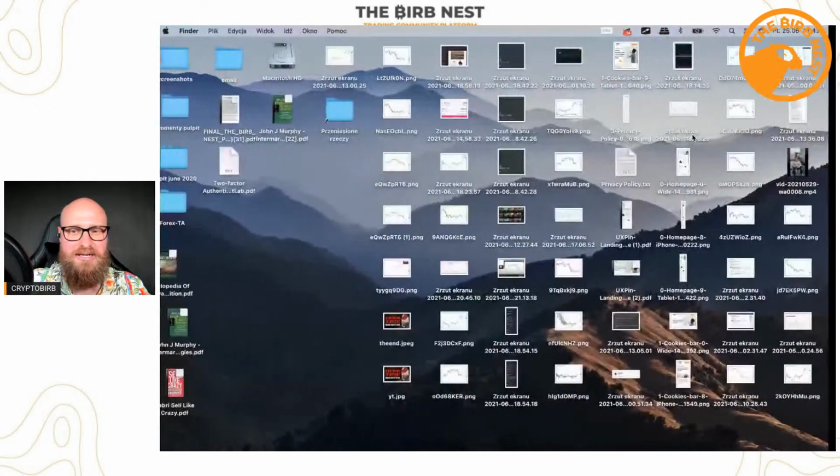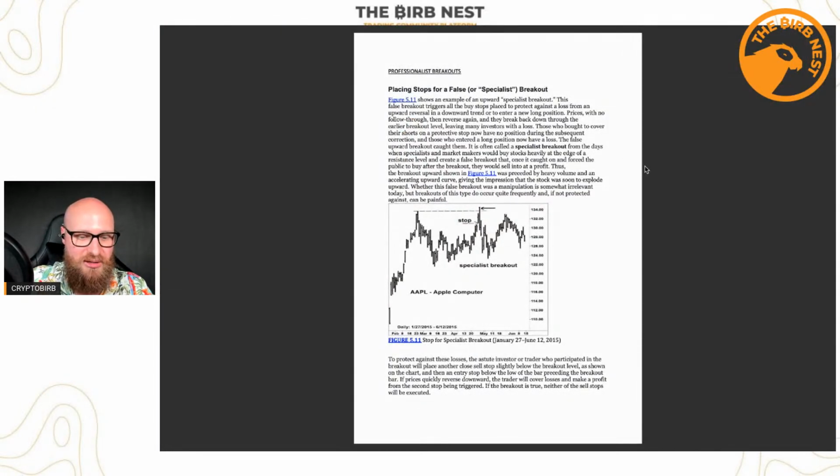So then, moving on, I want to show you that, just like I was talking about the professionalist breakouts, the fakeouts, this is something that happens. This is called a specialist breakout, or a false breakout. Just like it says, this false breakout triggers all the buy stops placed to protect against the loss from an upward reversal and a downward trend to enter a new long position. So when you're shorting the high, you place your stop loss, and your stop loss for the short means you agree to rebuy if something goes not in your favor.